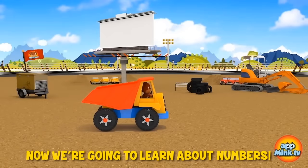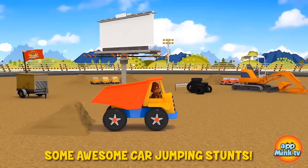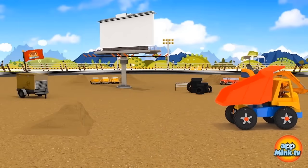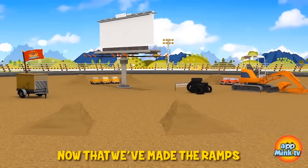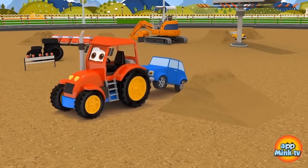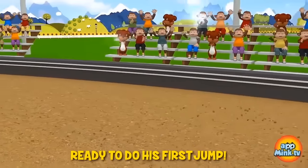All right, kids, we're going to learn about numbers. And guess what? We're going to learn with some awesome car jumping stunts. Now that we've made the ramps, we need our first car. And here's the monster truck, ready to do his first jump. How many cars are there?